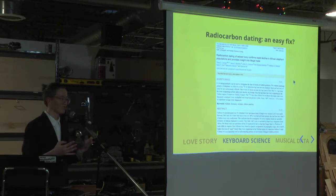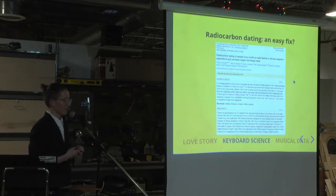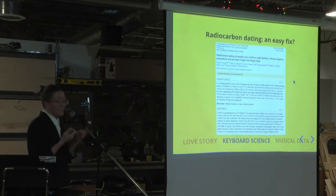So this was not actually something that someone thought of to apply to keyboard science, but the fact that this method exists means it's totally possible to apply this to a potential ivory ban. Maybe we can test the ivory and see how old it is before we consider banning it or throwing it away. The only problem with this is that it is a destructive technique.